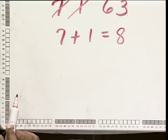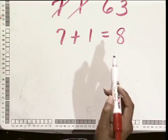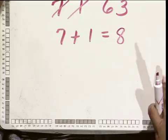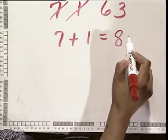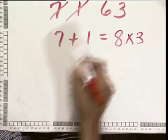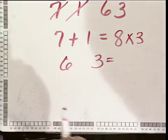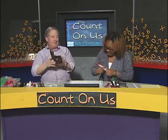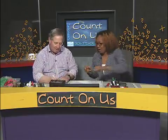What are some factors of 8? Do you think you can get to 24 from 8? Yes. Okay, so what do you think you need? Not to stress you, but you have 5 seconds. 4. 3. Yep, 8 times 3. So how would we get 3 from 6 and 3? We're going to have 6 minus 3. Okay. Oh, my gosh. He got it.